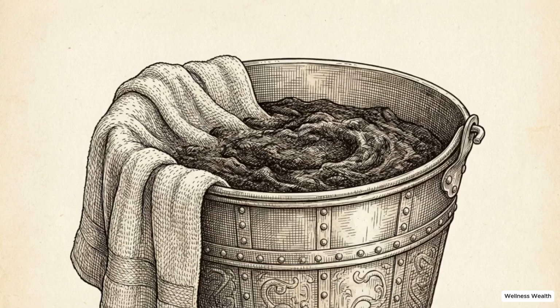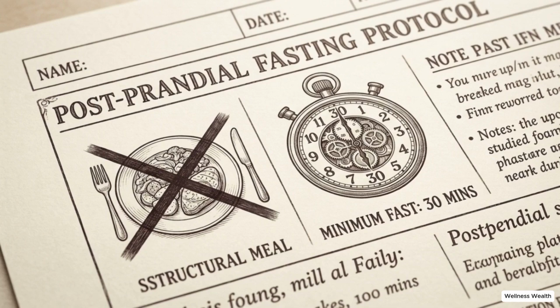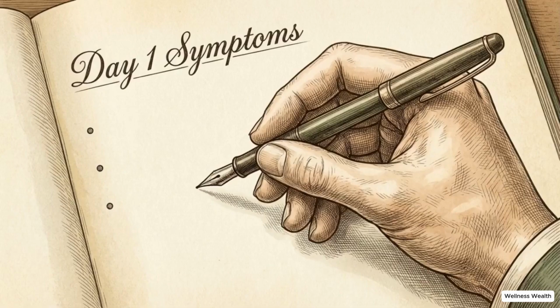This scorecard outlines your strict daily execution plan. Every single morning, drink the golden flush on a completely empty stomach. Do not eat for 30 minutes. In the evening, choose either the fennel brew for cramping or the golden seal tea for deep cellular repair, and stick to it. I challenge you to commit to this for 30 days.